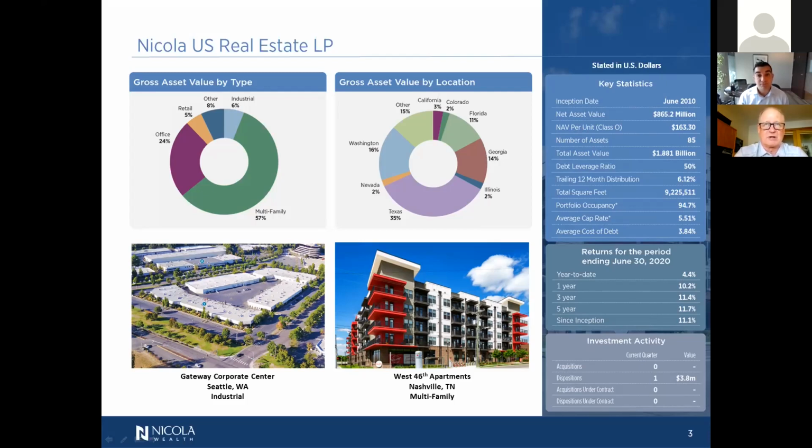When you compare that leverage ratio of 50% to the Canadian of 41%, some of you may wonder, why is it higher? It's because we have a much higher allocation to multifamily residential, and typically with multifamily, because it's viewed as the safest asset class, you get a much higher leverage. And that's why the ratio is a little bit higher.